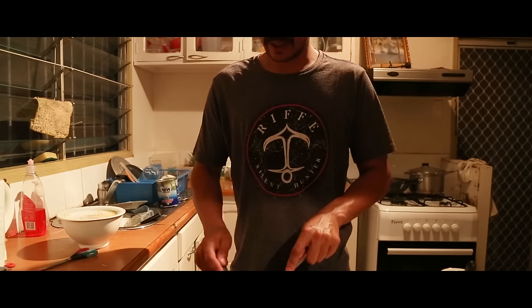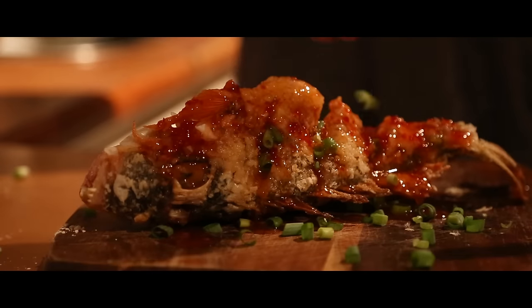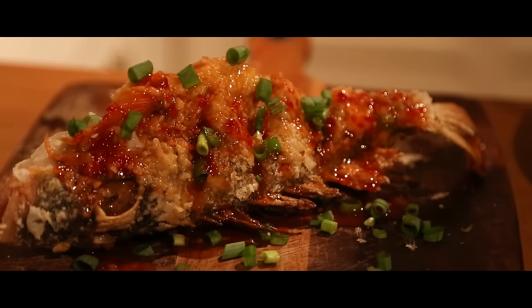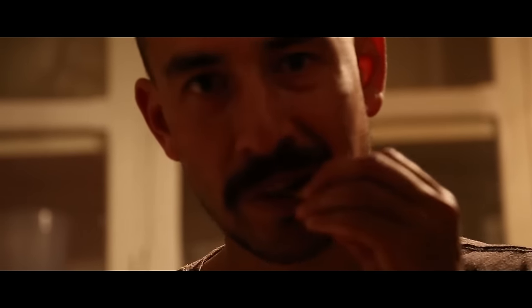Bit of sweet chili on the end, some spring onions from our garden. It's good to go. My favorite part, the tail, crispy, deep fried goodness.